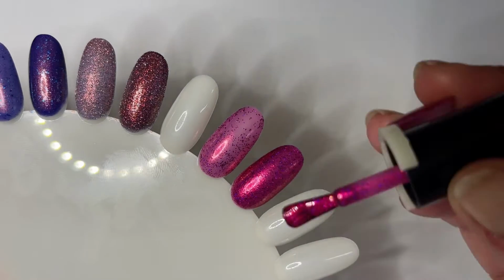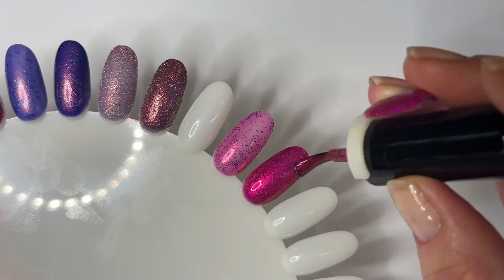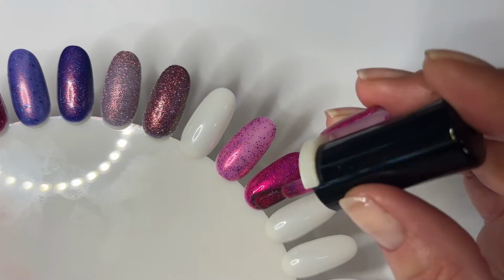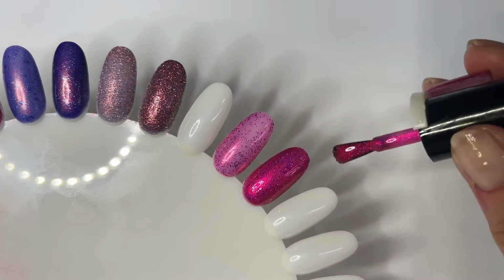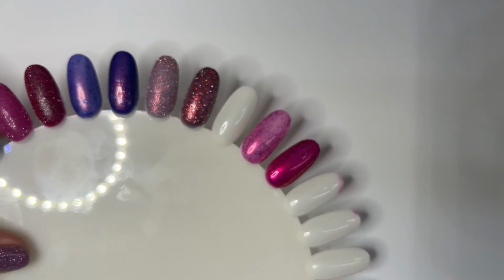Let's go in, we'll do our third coat here. And that just continues to deepen it up, smooth it out, brighten it up. Very pretty.